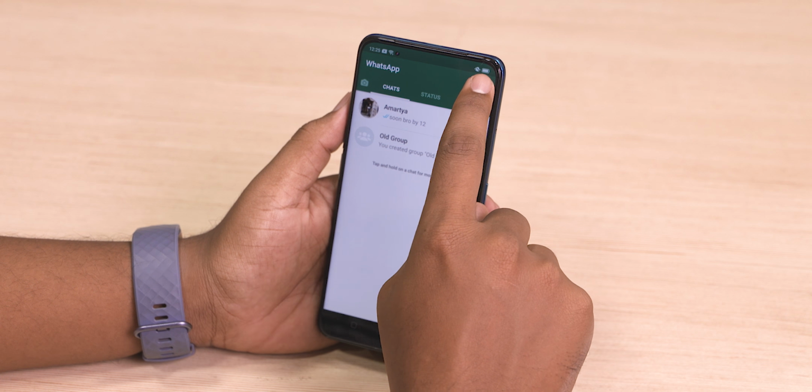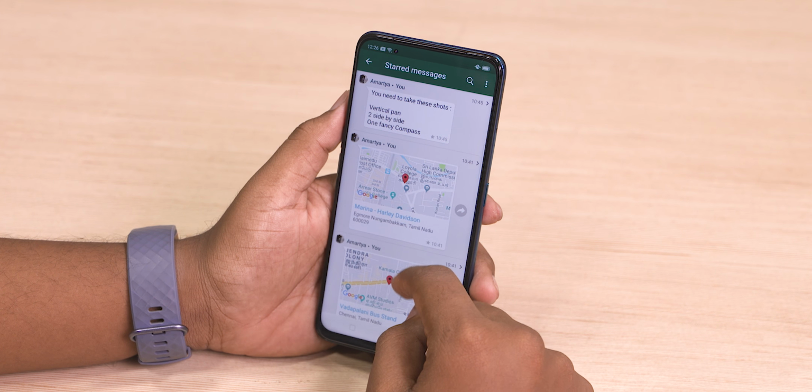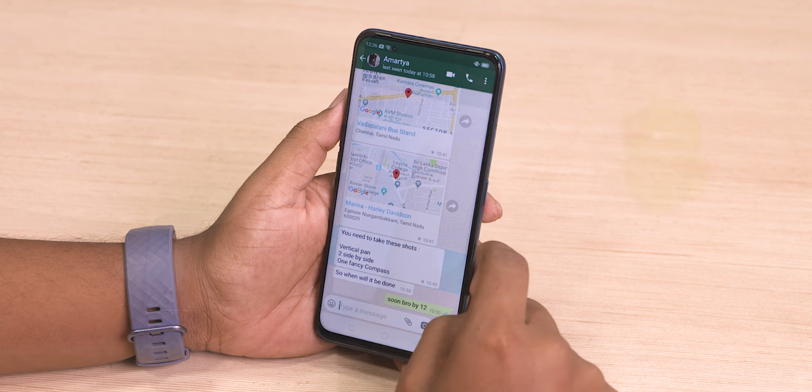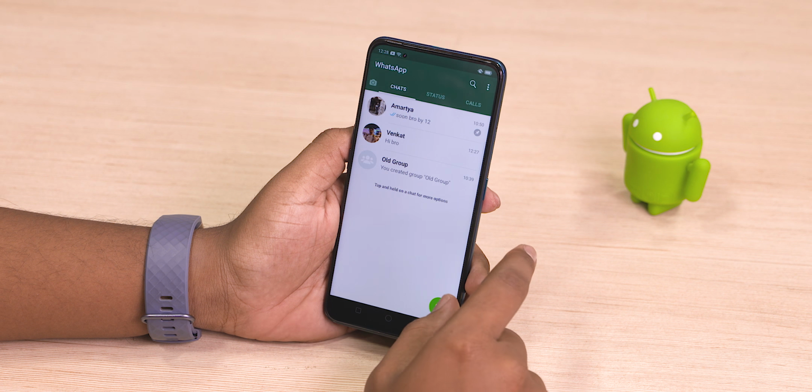on the WhatsApp homepage. Now, if it's not just about one message but an entire thread, well, WhatsApp has you covered in this regard as well. Just pin the conversation to the top and it will be the first thing you see anytime you open the app. Number 2, marking conversations as unread.